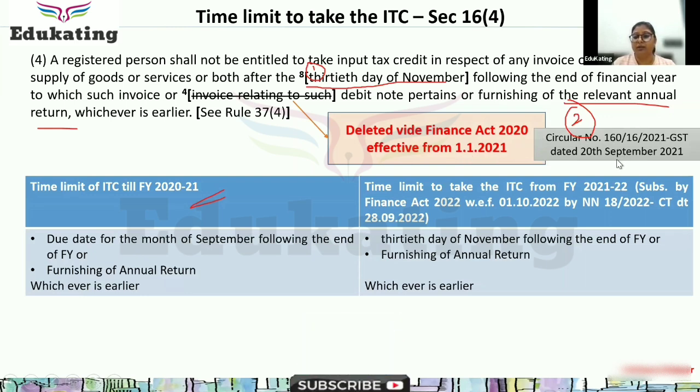This is a circular number by which these particular words have been deleted, because before that, whenever a debit note or credit note is being issued, the particular invoice number to which such debit or credit note is related to is required to be furnished. But nowadays, after 1st of January 2021, there is no such requirement to relate any debit or credit note to the previous invoice. To which invoice such debit note or credit note is pertaining is no longer required. So that's why these words are being deleted from the section.